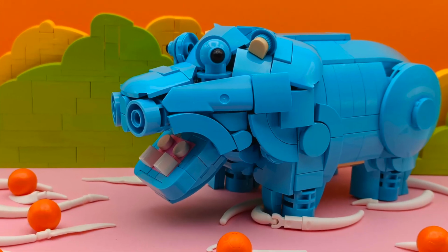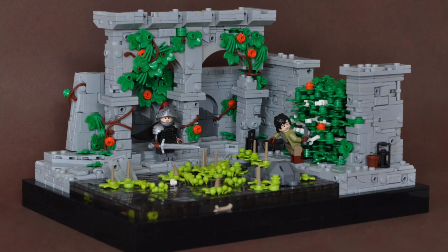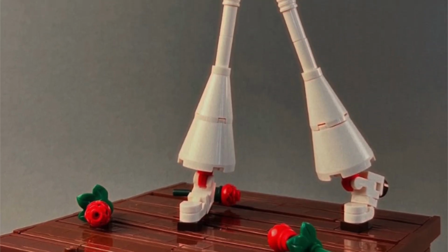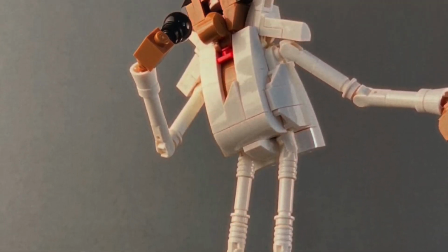Another amazing week of Lego creations. Again, this week we have the Iron Builder, we have a lot of very cool medieval builds, and some very nice vegetation entries as well.